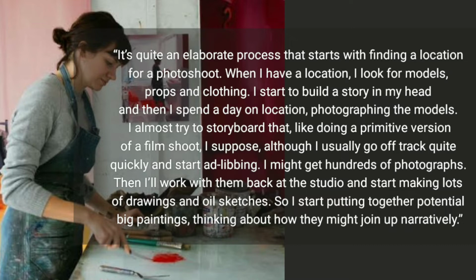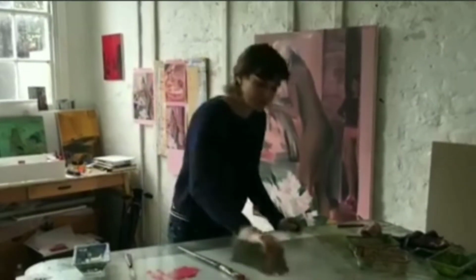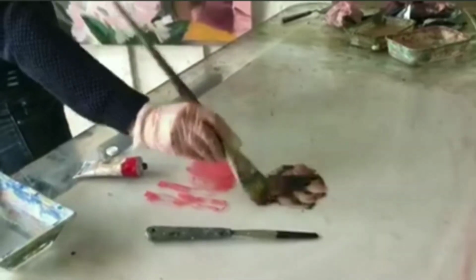"I might get hundreds of photographs. Then I'll work with them back at the studio and start making lots of drawings and oil sketches. So I start putting together potential big paintings, thinking about how they might join up narratively. I'm preparing something at the moment in the studio which is based on some imagery that I've collated together from a photo shoot that I did."